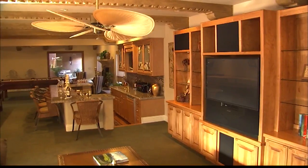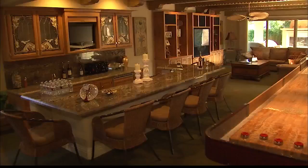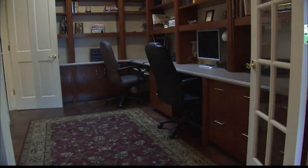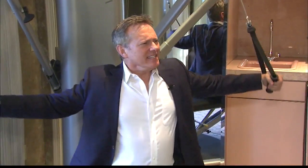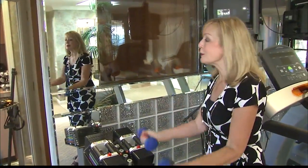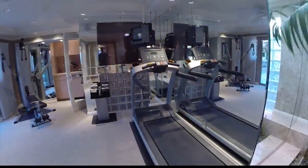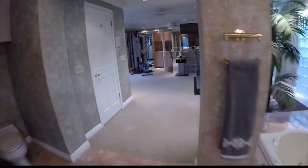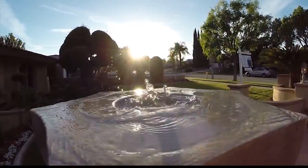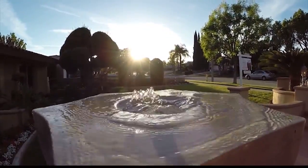There's a game room bigger than most family rooms with another bar. You get an Italian marble entry, an office that's big enough to be a hotel business center, and... Anything to do in your spare time around here, Shar? I don't know, I kind of like this gym. Realtor Shar Costantino showed us a gym leading to a master bath with enough mirrors to make you want to head back to the gym. But you'll want to towel off in time for sunset.